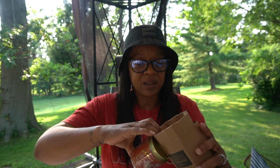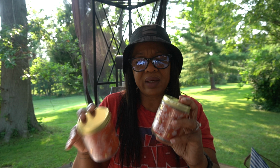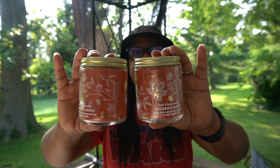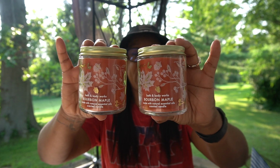And this is another one. I bought 2 of each. I try my best to buy these in doubles. This one is online exclusive. I believe you could get this one inside the stores. I believe. I'm not 100% sure on that. Leave that in the comments if you do know. I think this is in stores as well. But the bourbon maple is online only. And this is not a new scent. This candle came out years ago. I don't have it. This is my first time smelling it. So let's see what it's giving.